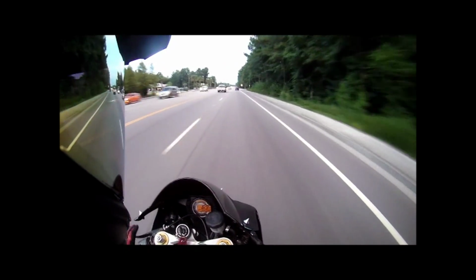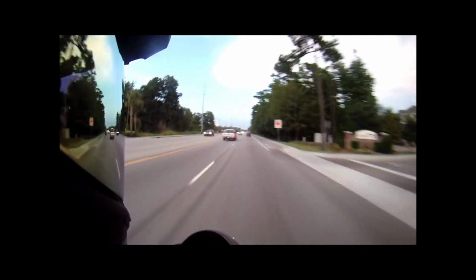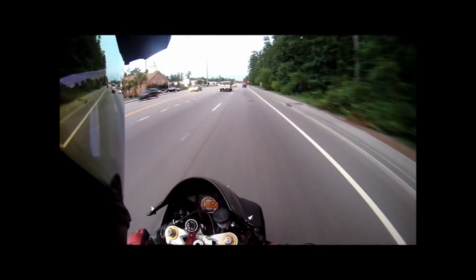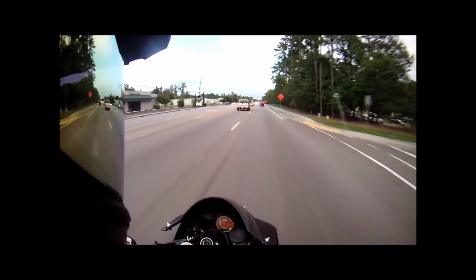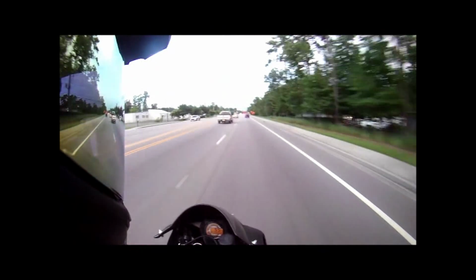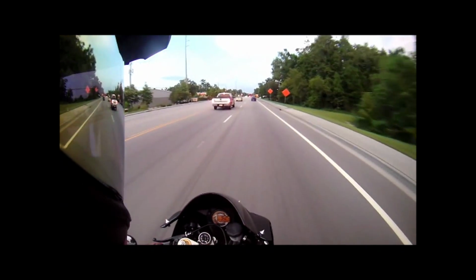Okay, wrong way. I'm so sorry, my friend, that I just did that to your bike. I'm so used to GP shift. That just happened. We're good, nothing went wrong. Luckily I didn't shift it like I do on my R6.